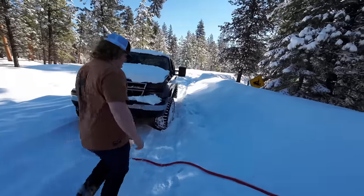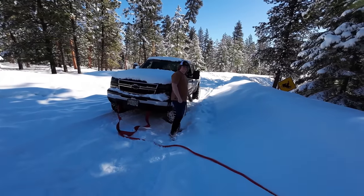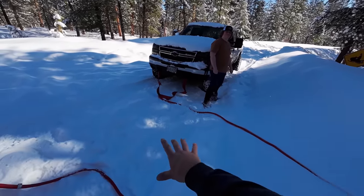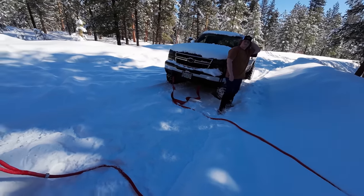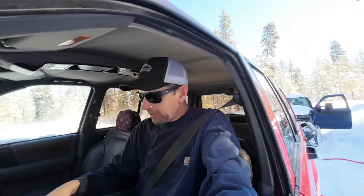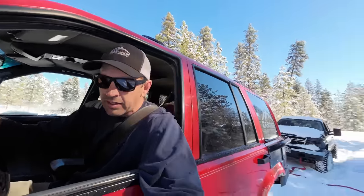You put it in drive, and then when this starts to go in here, just start giving a little throttle. And the goal is for you to help as much as you can without letting the rope go slack. We want to keep some tension, but helping as much as you can. Like I said, unfortunately, I don't have my fancy 360 camera, so we just got to go old school on this.